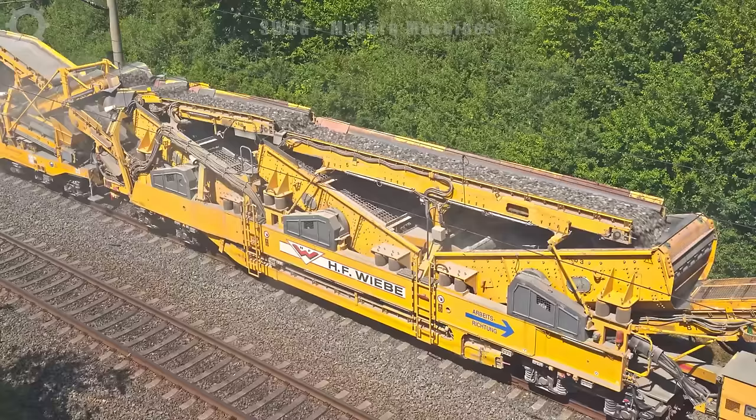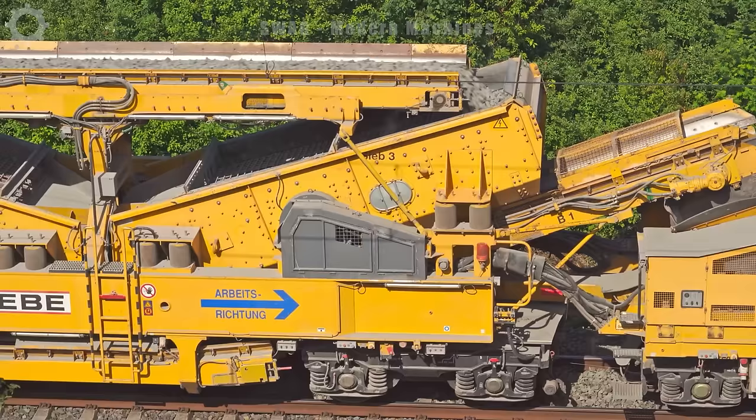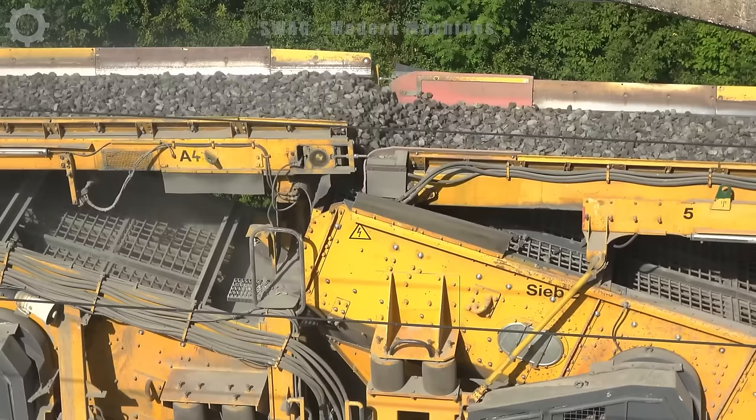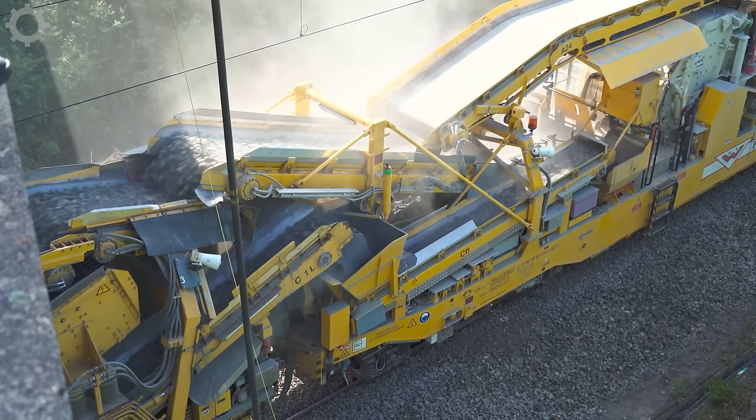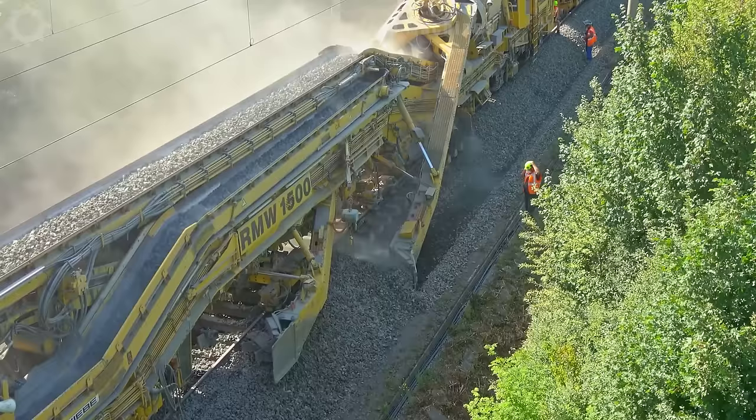You may not know it, but high-speed train tracks need to be cleaned regularly to remove track ballast. For this purpose, the high-performance RMW1500 is the perfect choice. With a length of 150 meters, it can clean up to 1500 cubic meters of ballast per hour by effectively removing railed ballast using a specialized chain drive mechanism. It can adjust the cleaning width from 4 to 5.5 meters, making it the ideal solution for track maintenance.